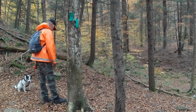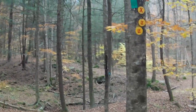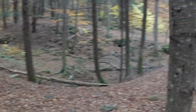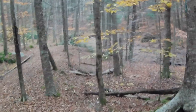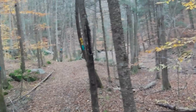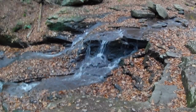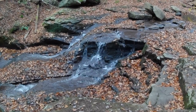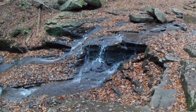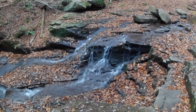Now we are at the area where the trail makes a loop. So we are going to go to the right. This way. So we stopped at this beautiful waterfall. There's numbers on the trees. This one says number 6, but I don't have anything that tells me what each number is. So we're just walking the trail. But this is gorgeous.